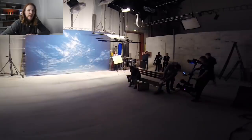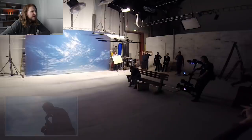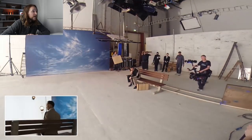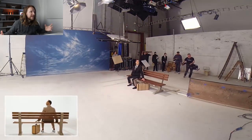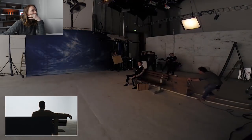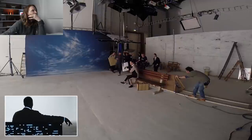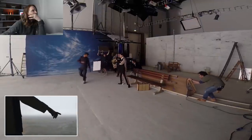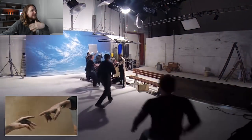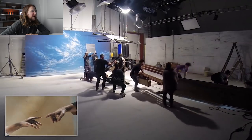All right, we got a Steadicam operator. Camera's down low. And we got someone on a bench. Ooh, is this like the first one we did? This is the behind the scenes of the first one. This is what we wanted. Look at that, moving around. There goes the bench.